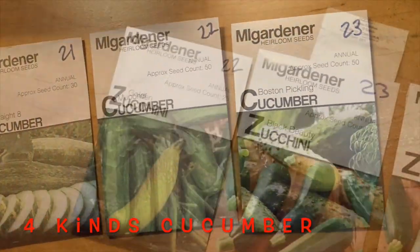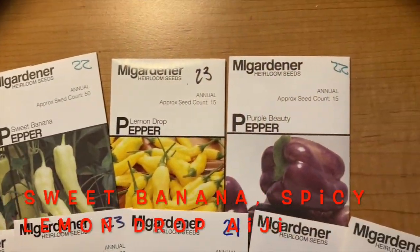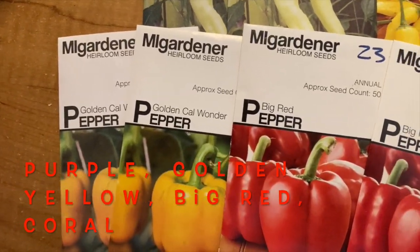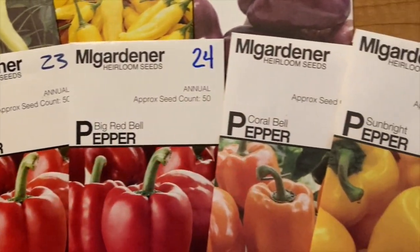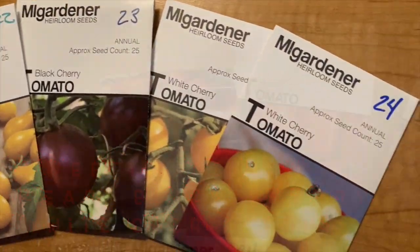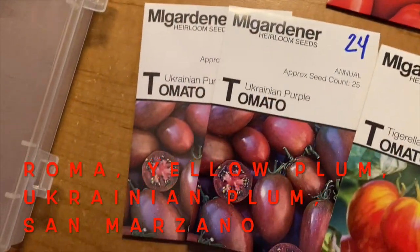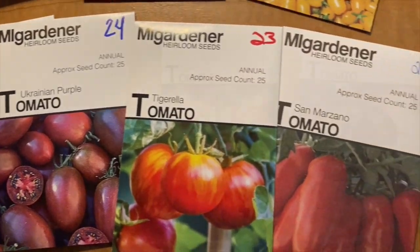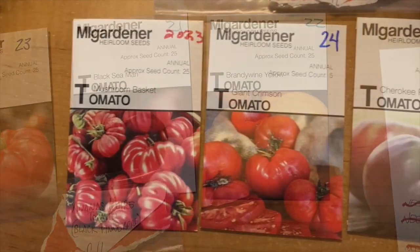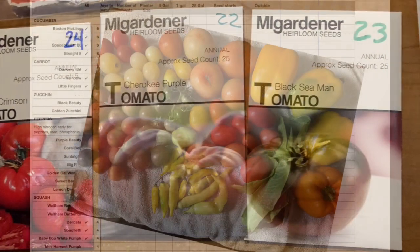Cucumbers, 4 kinds of seeds will be sown. 2 kinds of zucchini and a golden zucchini. Sweet banana and a spicy lemon drop aji amarillo pepper. Purple, golden yellow, big red, coral and sunbright bell peppers. Sweetie, yellow pear, black cherry and white cherry tomatoes. Roma tomatoes, yellow plum, Ukrainian plum, and a tigerella and San Marzano. Beefsteak, black seaman, brandywine, and ananas noir. Mushroom basket, giant crimson, Cherokee purple.